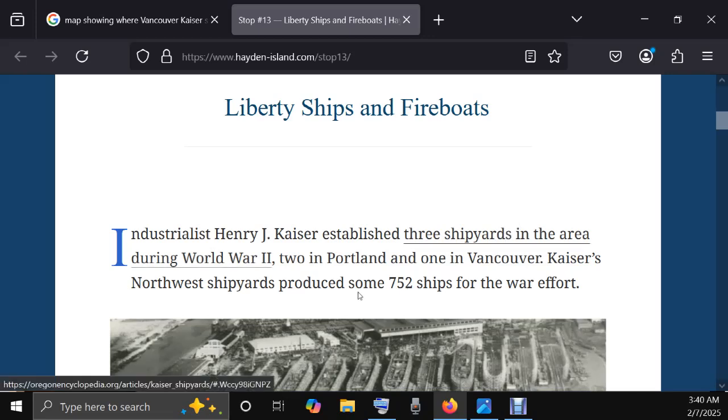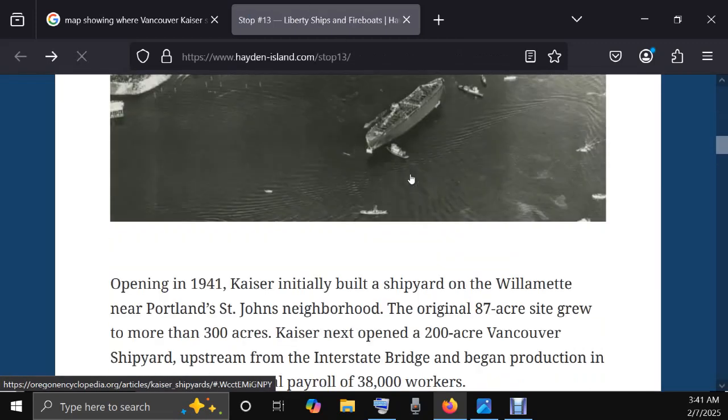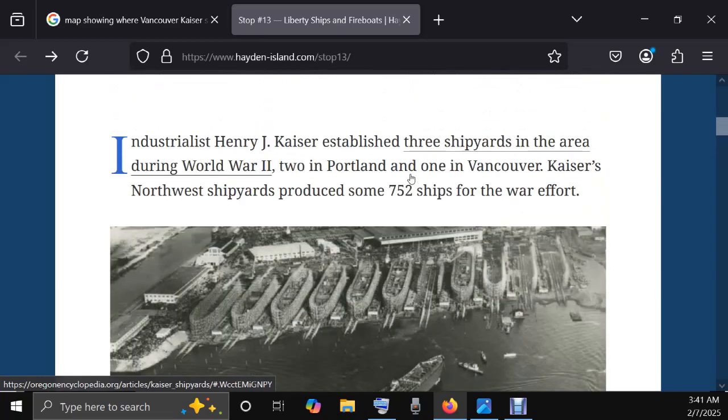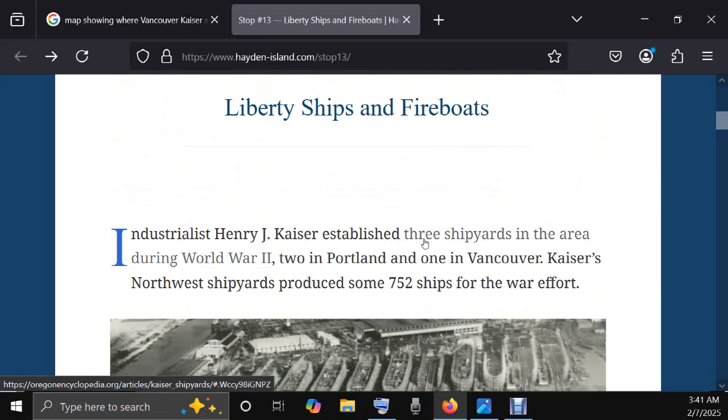What's that underlined? Let's click on it and see what happens. Okay. I think this is the Swan Island one. Northwest Shipyards produced some 752 ships. 752.